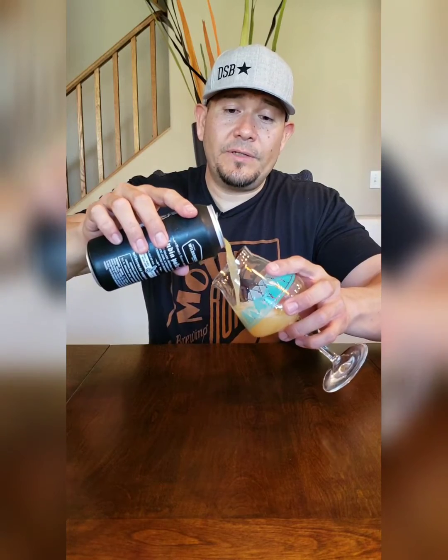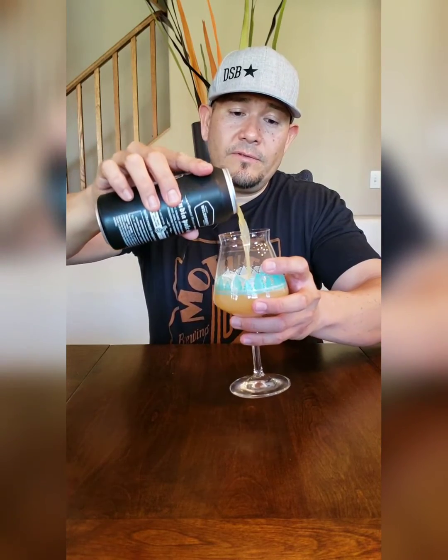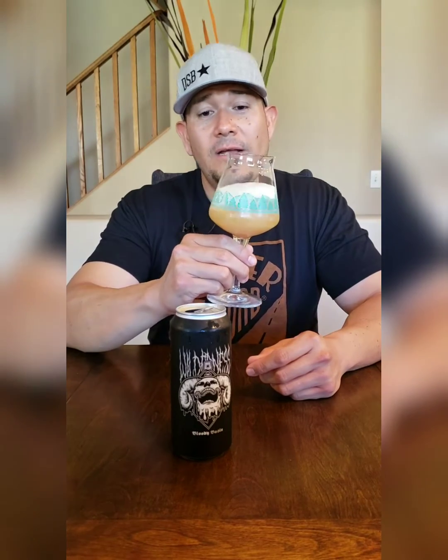I did just pick this up at the brewery. This is the first day it was released. So it just came out today. So it's very, very fresh. So that's good. And I'm using my Tiku Arizona Wilderness glass too, so pretty cool.